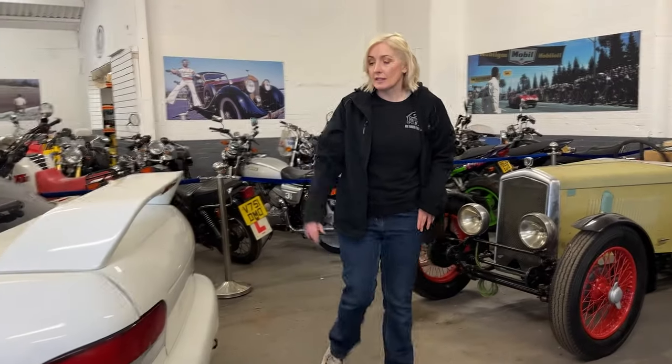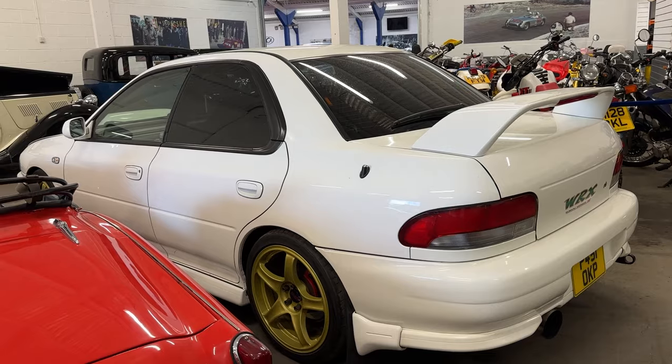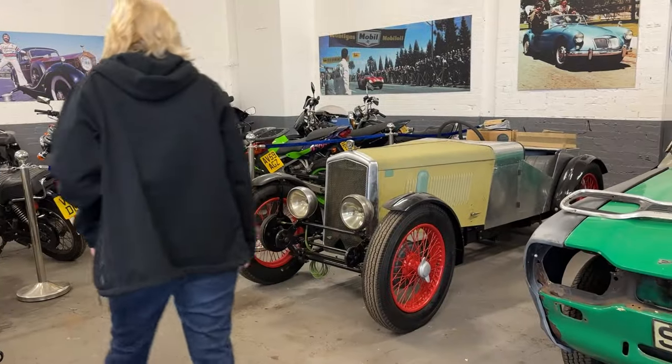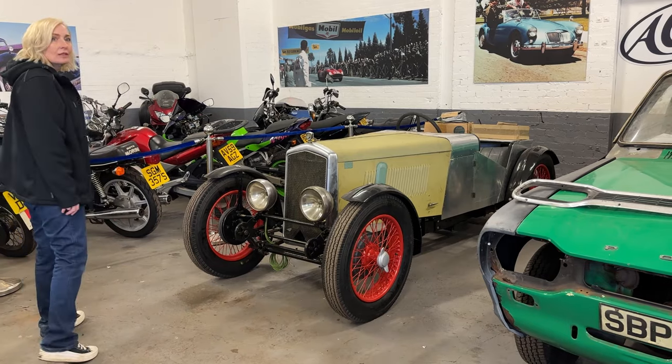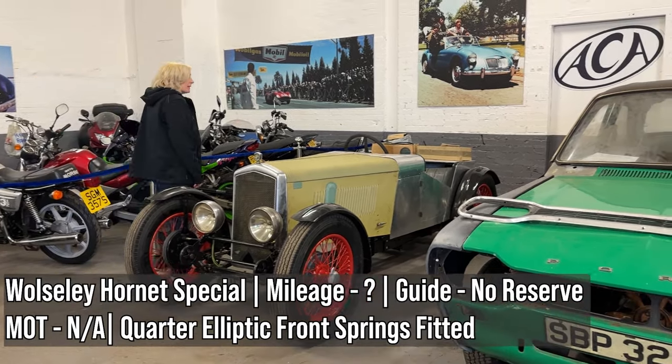This is lovely, though. You know, it's in the white with the gold wheels. Oh, it is a nice car. It looks the business, doesn't it? So this looks like another sort of special. I wonder, actually, if it's another Wolsey Hornet special, because it looks pretty similar.